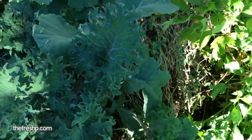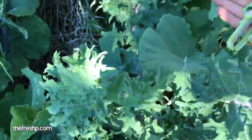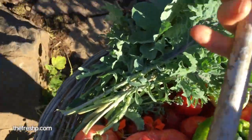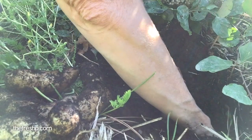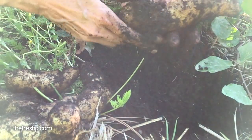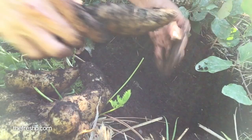This kale is beautiful. We'll do mixed kale. I've got a couple varieties here. One is Siberian. I don't remember what this big flat one is. These are the biggest fingerlings I've ever planted in my life. Look at these things, they're monsters.